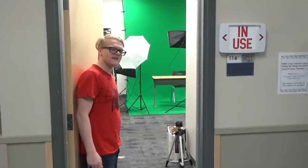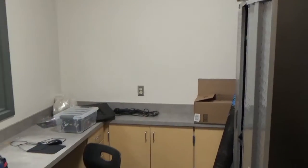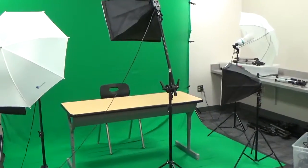Also, as a member of SWAT, we get access to the green screen, which is right behind me. Come on in. You'll see a little room with a desktop computer in it and a couple monitors. That's where I usually hang out to edit videos. And straight ahead is where we record with all of our soft lights and green screen and desk.